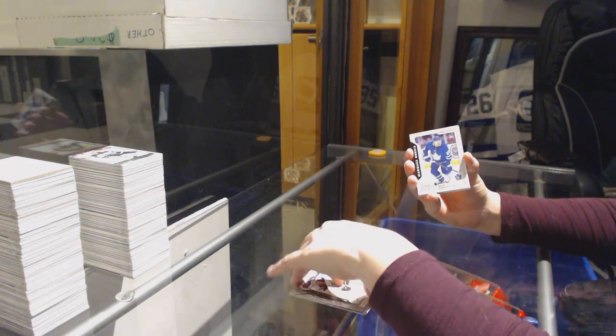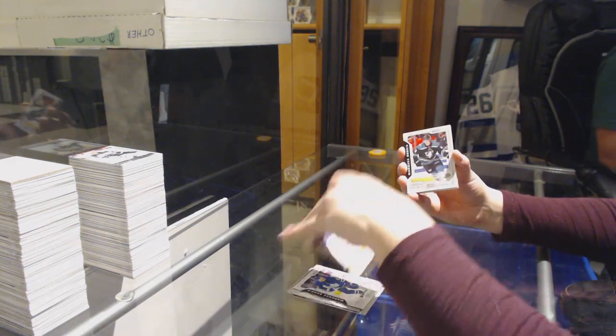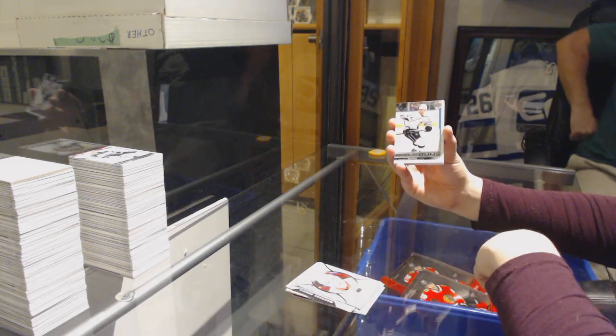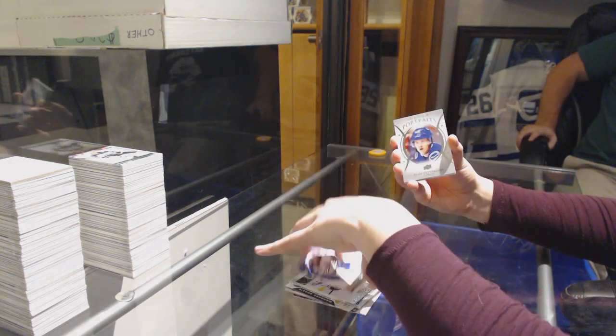Marquee Rookie for the Ducks, Kiefer Sherwood. Marquee Rookie of Carl Dahlstrom for the Leafs. Luke Johnson, Marquee Rookie for the Blackhawks. Isac Lundestrom for the Anaheim Ducks, Marquee Rookie. Maxime Lajoie, Portraits for the Senators. Sheldon Rempal, Young Guns for the LA Kings. Young Guns of Cooper Marody for the Edmonton Oilers.